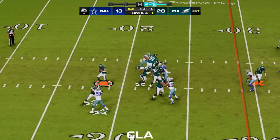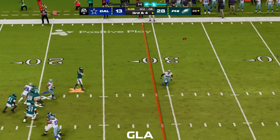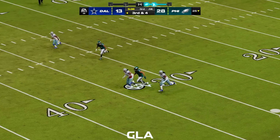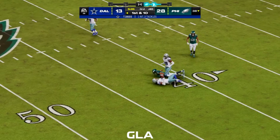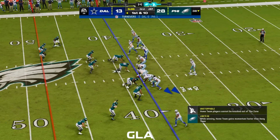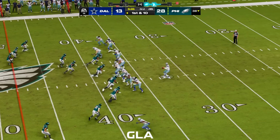Here's Hurts to throw. Airing it out deep for Smith. Thrown across his body, and it's intercepted. Picked off by Trayvon Diggs. And the Cowboys are going to get the football here as he gets this up to the 38-yard line.